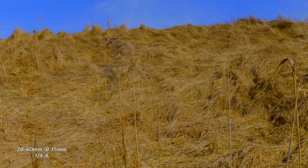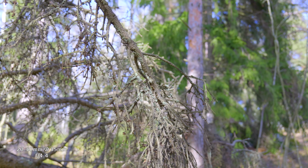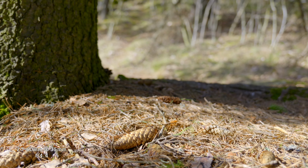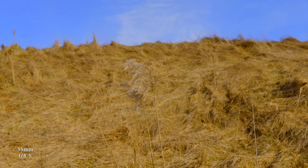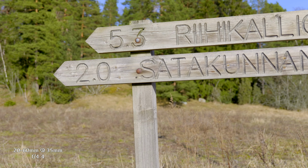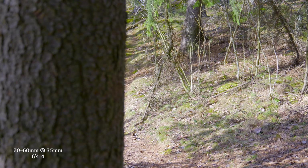Here are some video clips I shot with a zoom lens using the focal length of 35mm. Now, here are some clips shot with a prime. I used the same aperture, or at least almost the same. To me, the difference is quite small. And here again, first with the zoom lens. Okay, and then I use this 35mm prime.